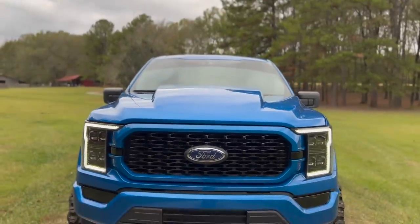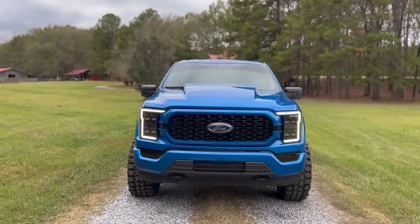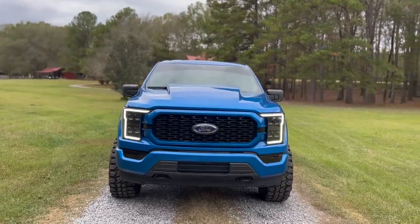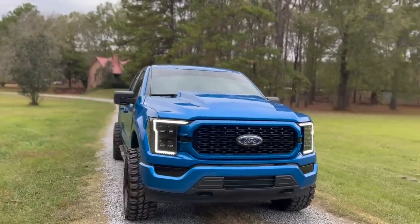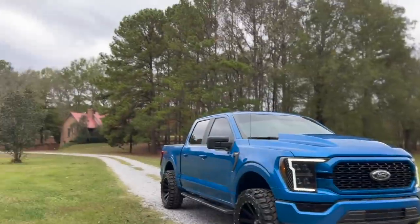Well, here she is looking so freaking mean. I cannot get over it. It is just the most angry looking truck I've ever seen. 3-inch Cervini cowl hood. Dude, look at this freaking truck. Wild clap wagon.